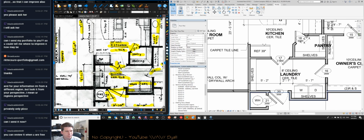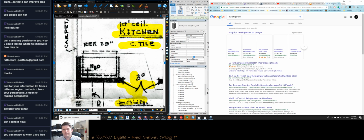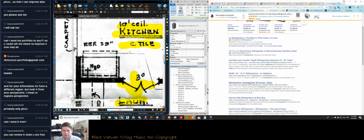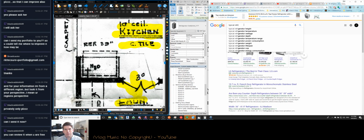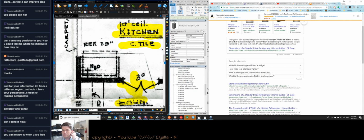Okay, so we need cabinets here. We have a fridge here. What do we think? Is that 39 or 38 inches? I think it's 38 inches. Let me see. 39-inch refrigerator. 38 looks to be it. Let's see here. Typical refrigerator width between 30 and 36, 60 to 70, and 29 to 35.